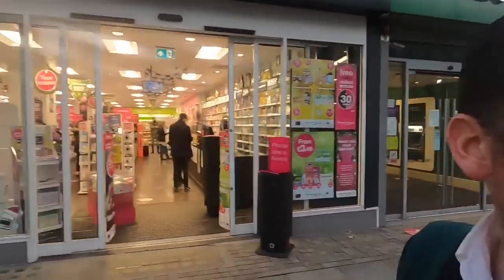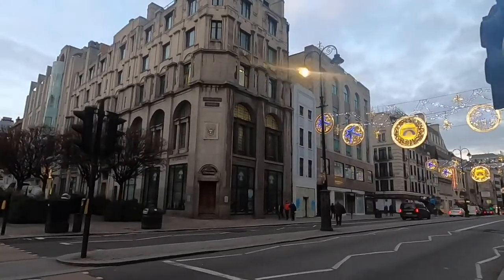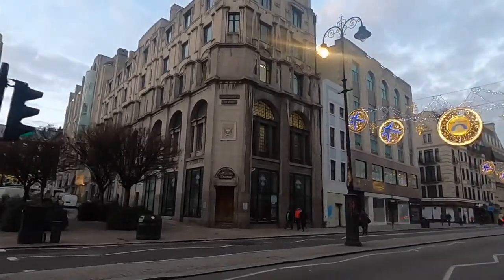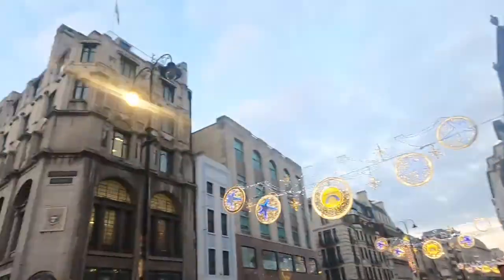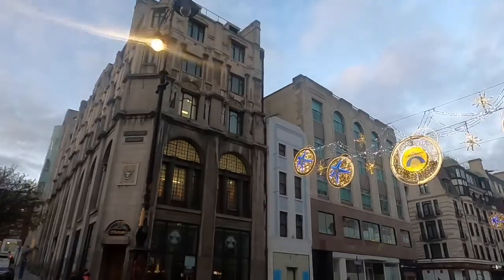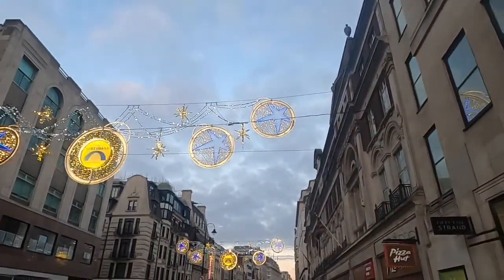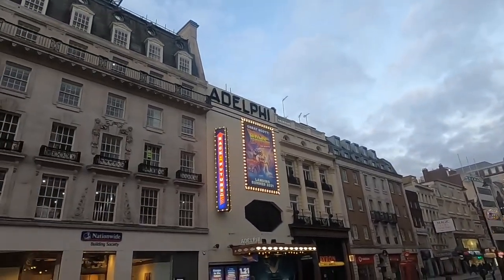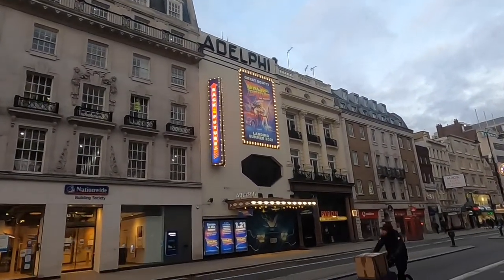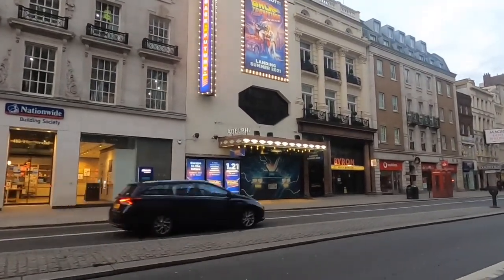We're on the Strand again, Zimbabwe House over there. Notice there's a lot of police down some of the side streets. Not sure what that's all about, maybe patrolling the streets for anyone breaking COVID rules. But as you can see, look, the Christmas lights are up. And over here on the left is the Adelphi Theatre, very famous theatre hall in London. Let's have a quick look.